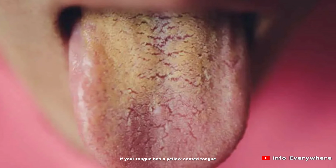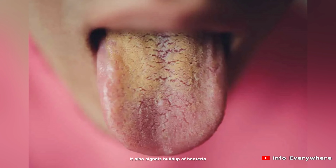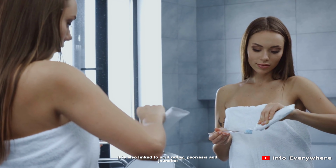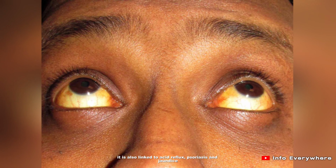If your tongue has a yellow coating, it also signals buildup of bacteria, which can be caused by smoking and poor oral hygiene. It is also linked to acid reflux, psoriasis, and jaundice.